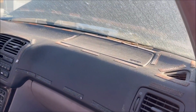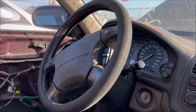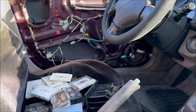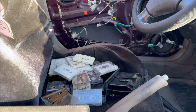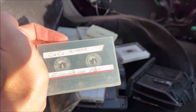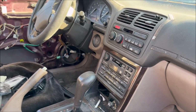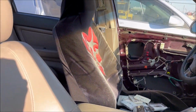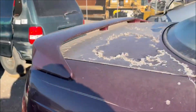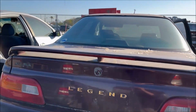Wow, the dash, if you just peeled these Velcro stickers off, would actually be in really nice shape. This car has 251,000 miles, and just like the SLX we were looking at a minute ago, a nice collection of audio tapes. Everlasting Love, I do recognize the name of that. Wonder if I need anything off this. It's pretty complete. I wonder how long it's been here. Still a spoiler on it, and gold emblems. Nice.